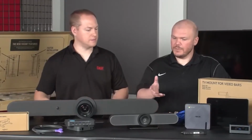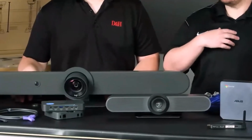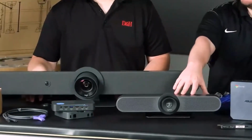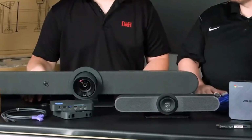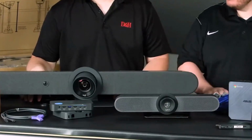Yeah, so I see 2 different types of cameras here. There's a smaller one here. I'm assuming, I know, this one is for a smaller room, probably 6 people, maybe 12 max. You got a larger camera here. Tell us a little bit about the differences between these 2 cameras.